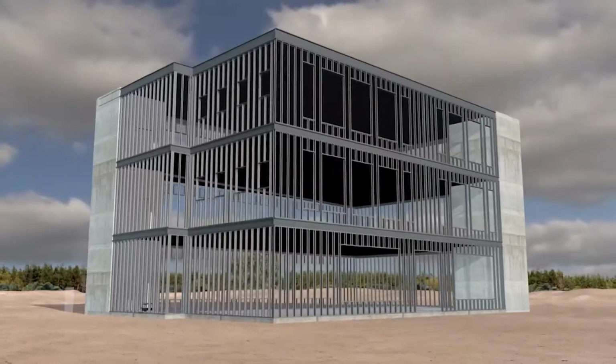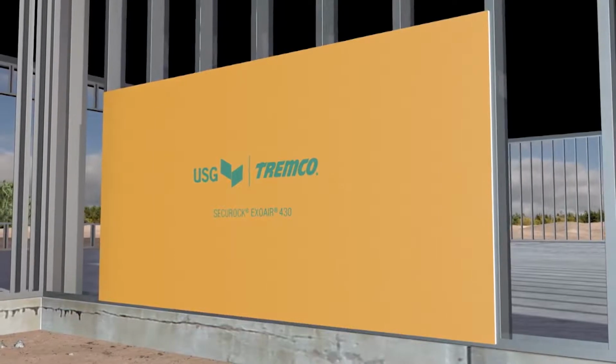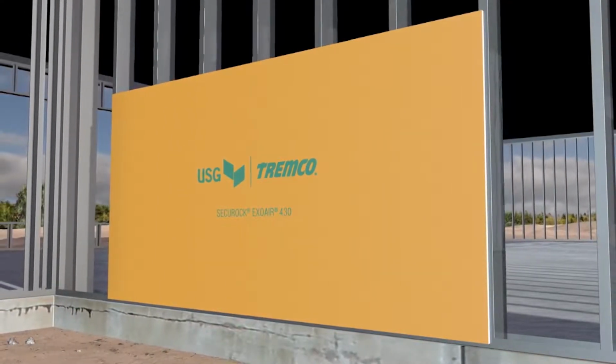Essentially, an air barrier is just a jacket for your building, right? So it's the inner structure of your jacket, because you don't visually see it. It goes on that backup wall, it gets covered with insulation and your exterior facade.